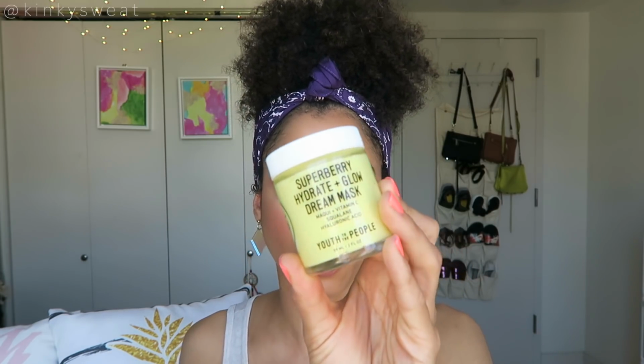Switching gears here, moving into some skincare temporarily. I had my eye on this product for a long time and I decided to take the plunge. I technically don't need it, but man, this is really nice. The Youth to the People Superberry Hydrate and Glow Dream Mask, which has been sold out online for a little bit. It's in stock again on the app, but I haven't seen this in stores. I managed to pick up one of the 2 boxes that were left on the shelf.